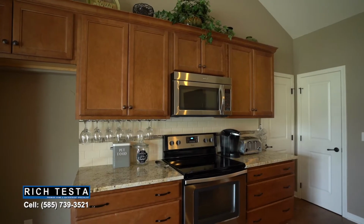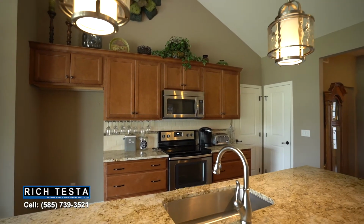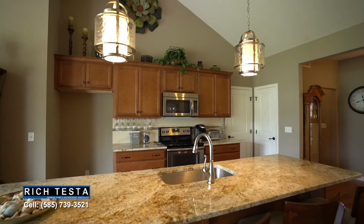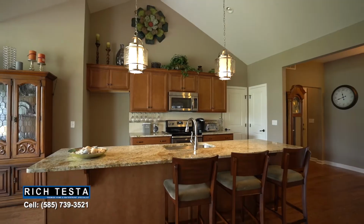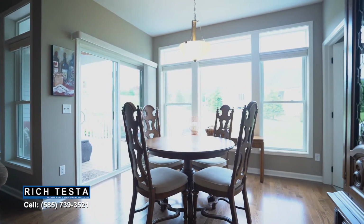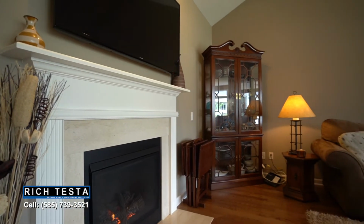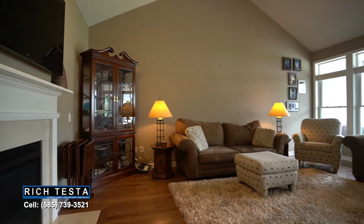The grand allure of this luxurious home begins with this cathedral ceiling great room. Featuring a beautiful kitchen with soft close, well-worn cabinetry, granite countertops, stainless steel appliances, and a center island breakfast bar. A dining area with a wall of windows and deck access, and a spacious living area with a gas fireplace, all with beautiful hardwood floors.